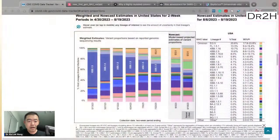So let's look at this CDC tracking data. XBB has been the major Omicron subvariant for most of 2023, until more recently a different subvariant, EG5, in the eggshell color here, has taken over. The most recent CDC tracking data estimate that EG5 made up about 20.6% of new infections, and EG5 is a descendant of XBB, and along that family line there is also another one called FL.1.5.1. Okay, that's a mouthful of a name.